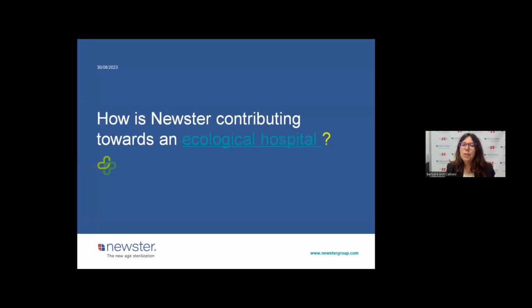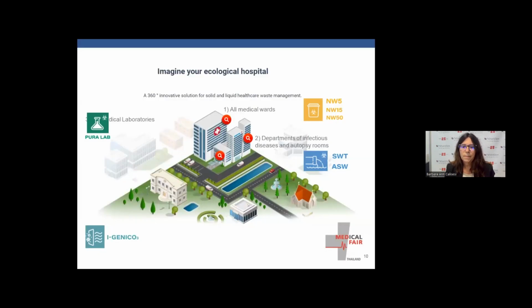How is Newster contributing towards an ecological hospital? Imagine your ecological hospital where every different stream could be managed on site. If we focus on liquid waste produced by biomedical labs, Pura is the key solution in order to treat these liquids and discharge them into sewer without any hazards. For biological contaminated wastewater, SWT can control possible infection spreads through the wastewater.